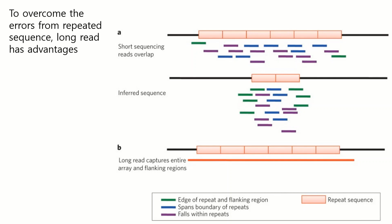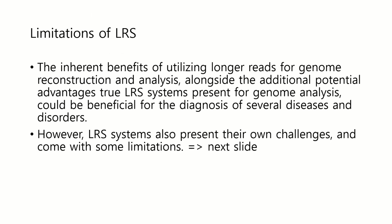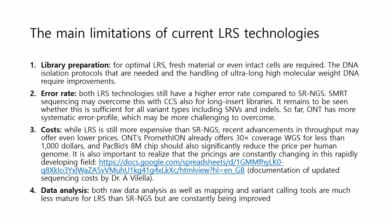In case of some repeated sequences, short read sequencing can miss the number of repeated sequences. As you can see in this figure, there are 6 repeats. If you use short read sequencing, your result will tell there are just 2 repeats. But if you use long read, you can tell there are 6 repeats. There are many benefits of long reads, but it still has many limitations. There are many limitations of current long read technologies.